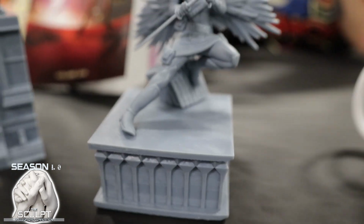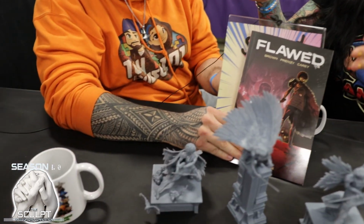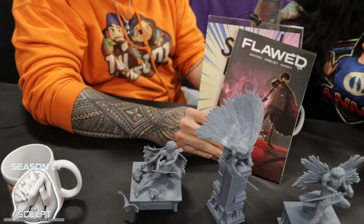So for me, I really love the first two. The first two are definitely a little more detailed for me. And it was a hard choice. Initially, I had a favorite, and then the more I looked at it, the more I really got to like it, really examine it.